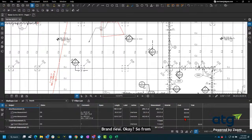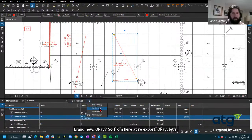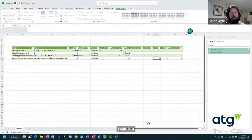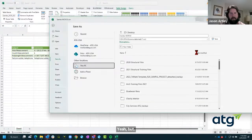Okay. So from here, you'd have to re-export and make sure you're overriding the same file. Make sure it's not open. I don't think it's open. The Excel file is open right there. Isn't that the one?